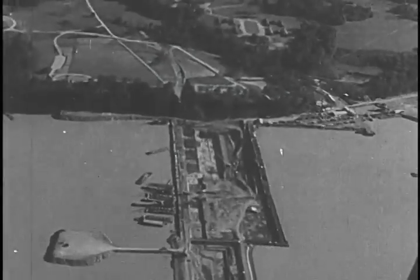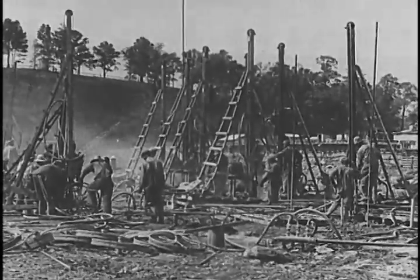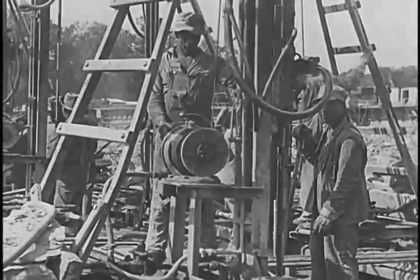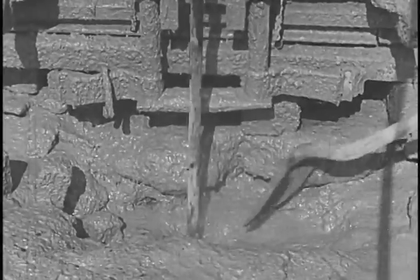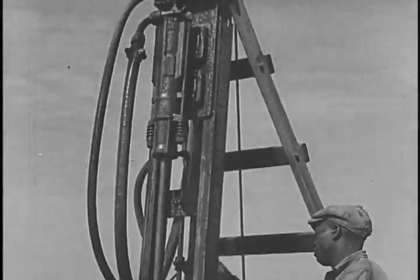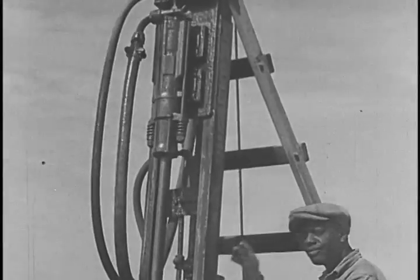Now let's get down into that cofferdam and watch the drillers pave the way for a blast which will loosen tons and tons of rock from the riverbed. For this particular blast, 100 holes were drilled. Seldom does anyone, except a construction engineer, get an opportunity to witness operations of this kind so close at hand.